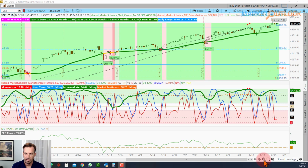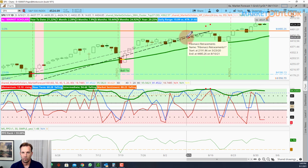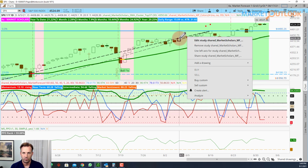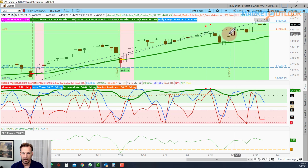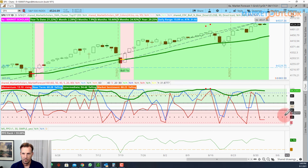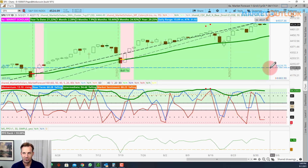All right, well, let's get started taking a look at the S&P 500 with the market forecast indicator. There's the rally. In fact, we've got to move these up higher, don't we? It's been a while since we have, so let's move them up to that high point there, and we'll move this one up to that high point as well. Again, the more we move that zero line up, the bigger that gap gets. Remember, anything between 0 and 23% is noise.